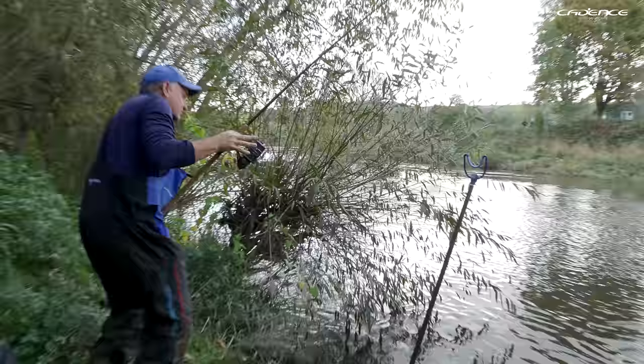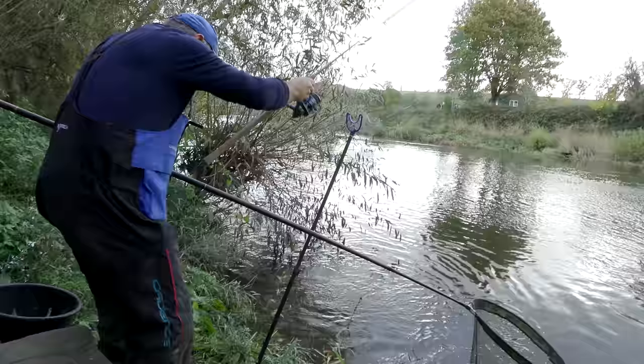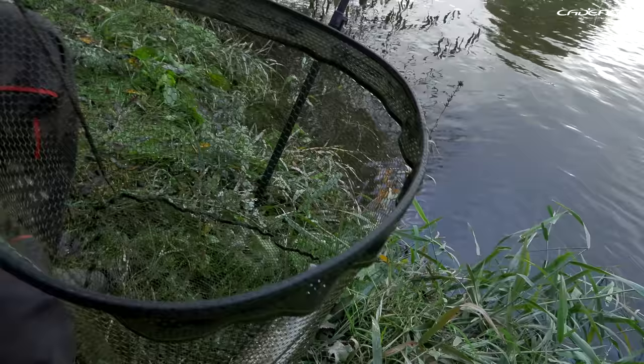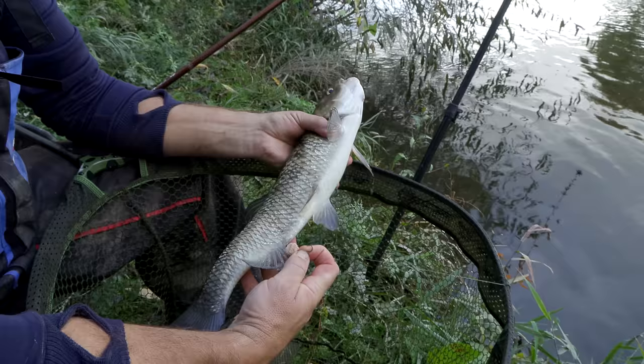Bingo. Well, second cast on the meat, and I've been rewarded by another chub. Not a monster, but I think you can still see the meat in his mouth, look. He just couldn't resist that, could he? Bit of a scrawny one, that one. He looks like he needs a bit of a feed up. Let's get him back.